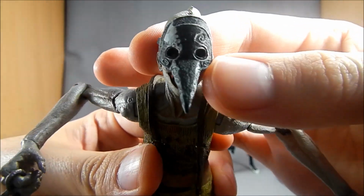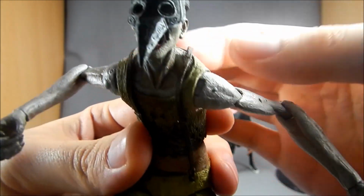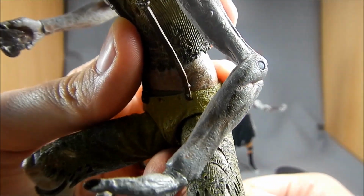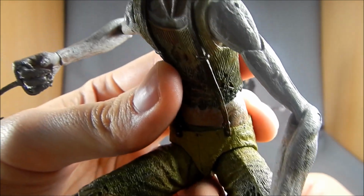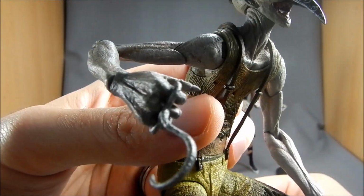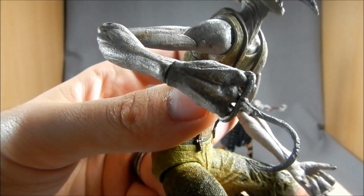All those cool designs, painted well and textured. You can see all that. The texture on his arms. That nasty, dirty look that all the Splicers seem to have because they've been crawling down in Rapture for the longest time. The hooks, very, very well done.